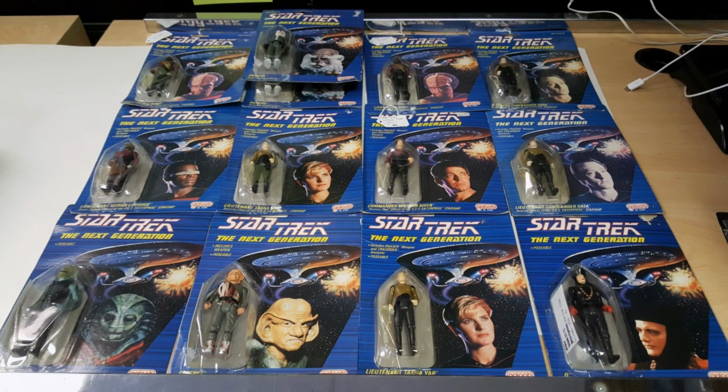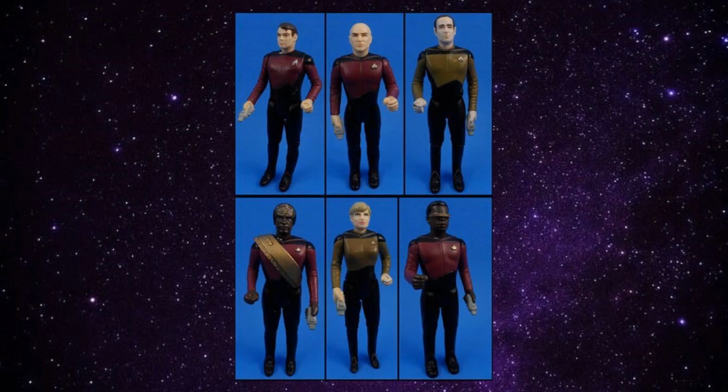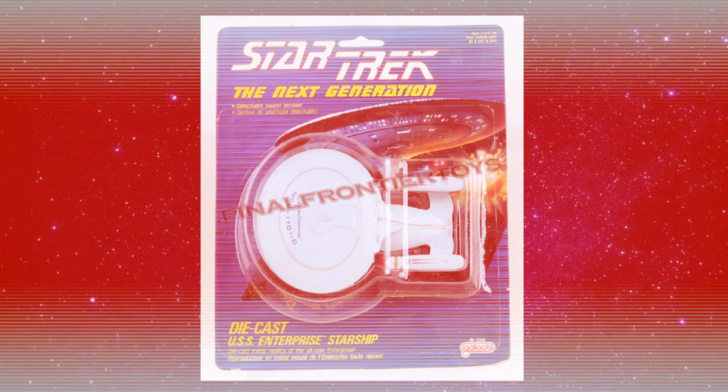Moving on to TNG. These would be in the 80s here, or early 90s. These are the Galoob action figures. Quite a wide variety of the main cast from season 1. I don't have any of these actually. The only one I do have is this die-cast metal Enterprise.